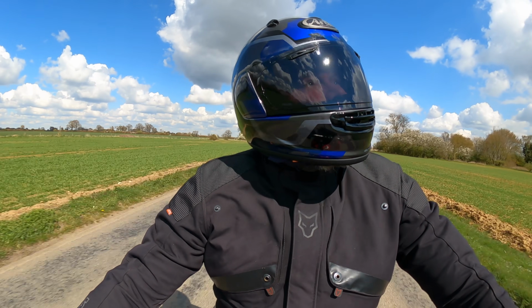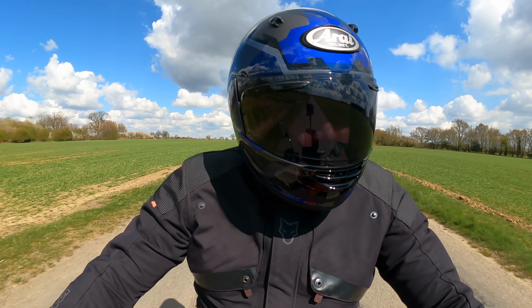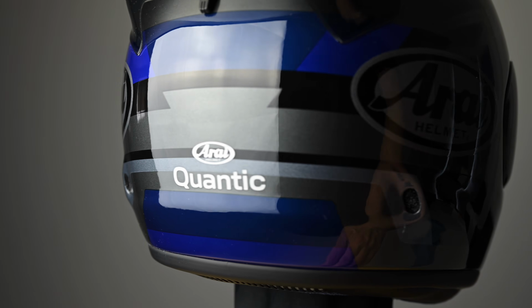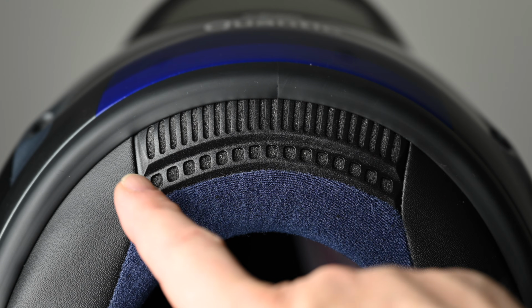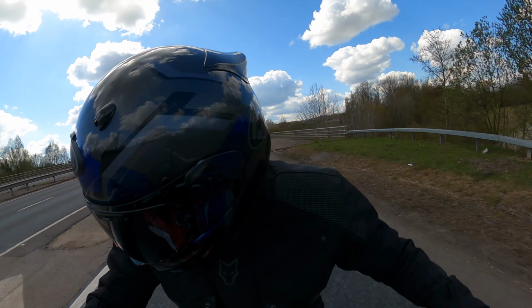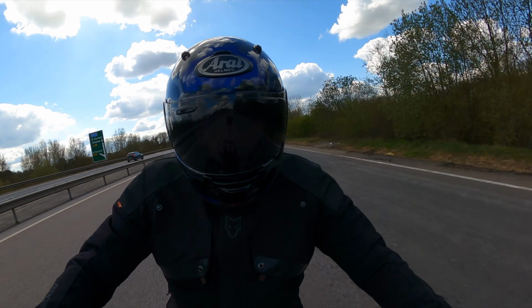I think this helmet will be very good in hot weather, and I'll bring you an update as and when we get some here in the UK. There's also lots of exhaust vents other than under the diffuser. 2 on the shell, 2 on the side of the neck roll, and 1 large panel on the back of the neck roll. The Quantic has proved to be very stable at high speeds, and I can see why this would be a genuinely good helmet for touring or for very long days in the saddle.